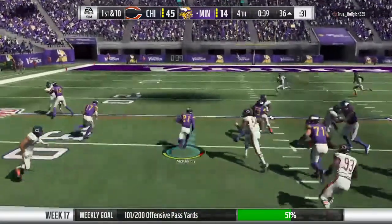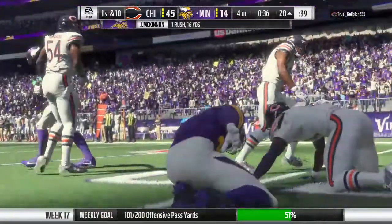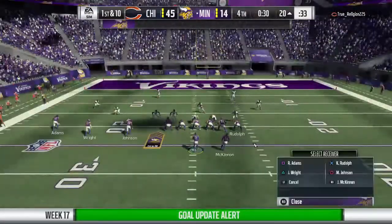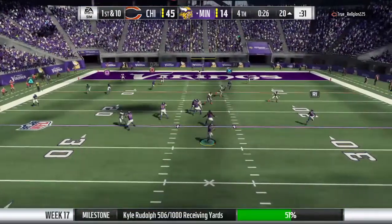Now the Georgia Southern man, this is Jarek McKinnon. And they'll get this one down to about the 20-yard line. Another nice gain, 16 yards there and a first down again. Now you've got to hustle your guys to the line and get them set. From the red zone now, Keenum.